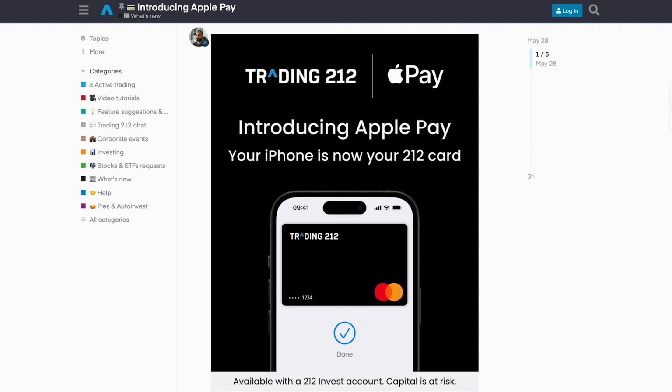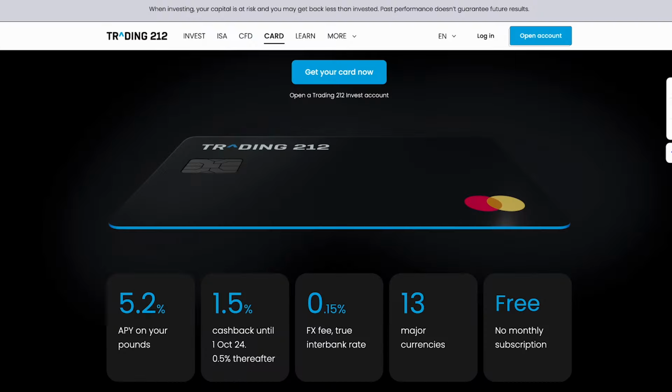But sometimes the feature of being able to pay online with the Apple Pay option, sometimes that's a lot easier to do it online, isn't it, when you've got the Apple Pay feature online? So that's where it comes a little bit easier than entering all your Trading212 card details. Well, don't worry, because it's on Apple Pay right now, so I'm glad they did it. This was my only thing that I didn't like with the Trading212 card, is that you weren't able to add it to your Apple Pay.